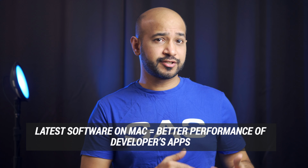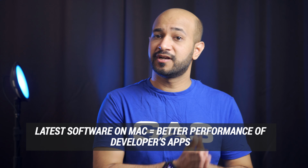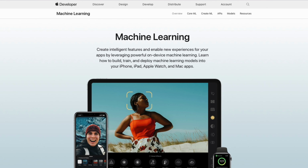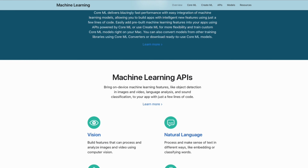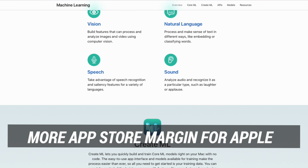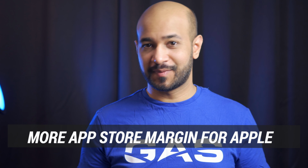If my Mac is updated to the latest software, then I will be able to benefit more from using that developer software which has the latest APIs. In this way, developers make better apps, leading to more sales for developers, which means more App Store margins for Apple as well. Well, that's a great business plan, Apple.